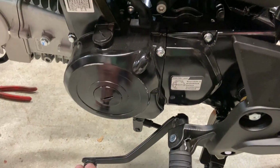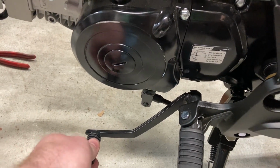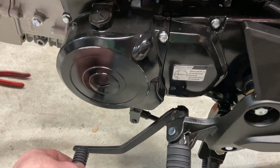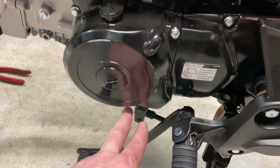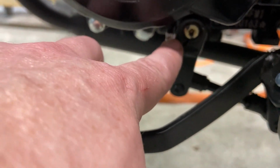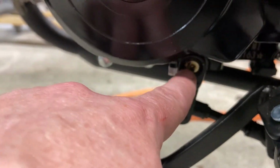And next, one of the complaints about this, and you can see there's some slop, and just trying to get it in neutral while it was sitting here so that I could run the chain through was kind of a pain. This linkage just overcomplicates things. So we're going to remove this whole setup with the linkage, the arm, and the shifter, and replace it with just a shifter that goes directly to the shift rod that comes out of the motor.